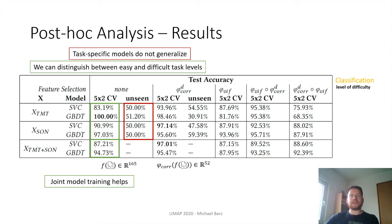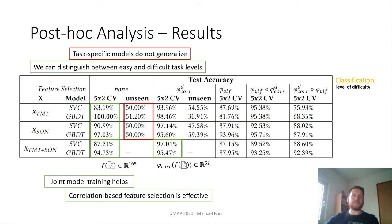But what about the feature selection methods? What we found is that the correlation-based selection method reduces the number of features to 52, which is approximately 1/3, but the model still performs more or less with the same level of accuracy or gets much better. In particular for the support vector machine, the SVM, it gets much better. We can also further reduce the number of features, but this results in a drop of accuracy.